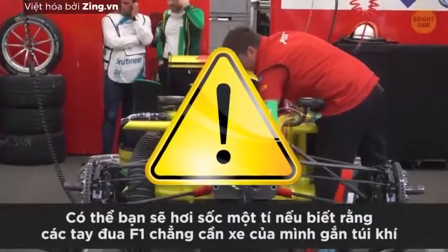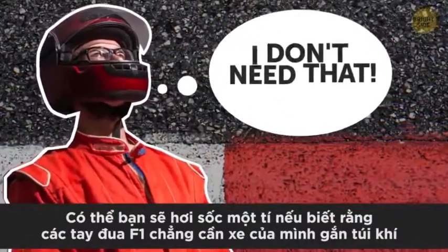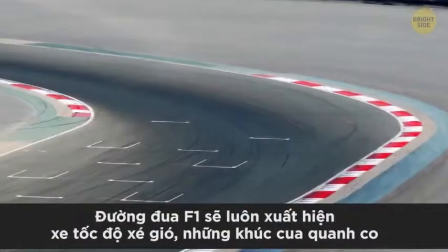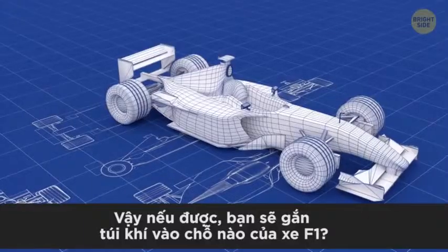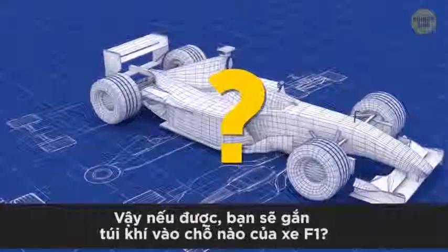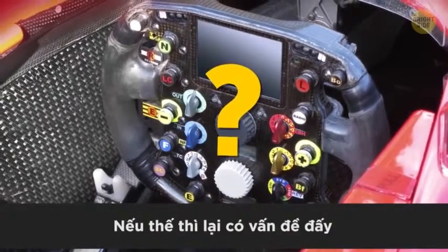It was pretty shocking to find out that F1 drivers don't have any need for airbags. Let me go into detail. High speeds, mind-blowing circuit turns, huge chances of a crash, and no airbags needed? Right. So, if you could, where would you fit an airbag in an F1 car? Steering wheel, you say? Ah, that's where the problem starts.